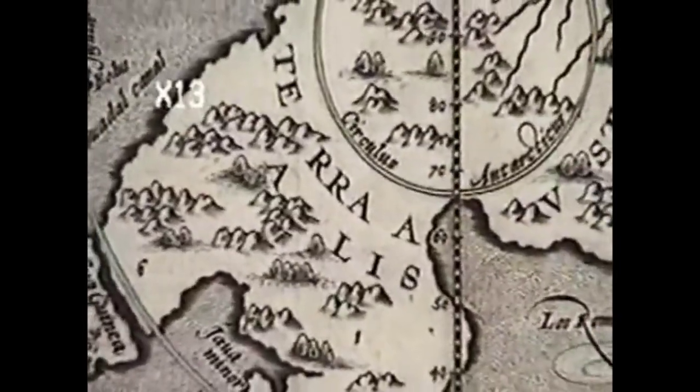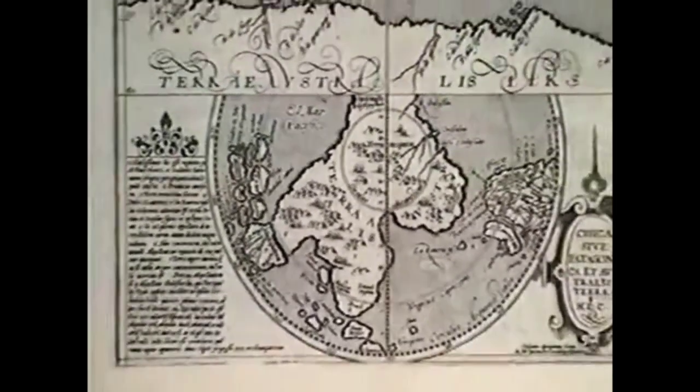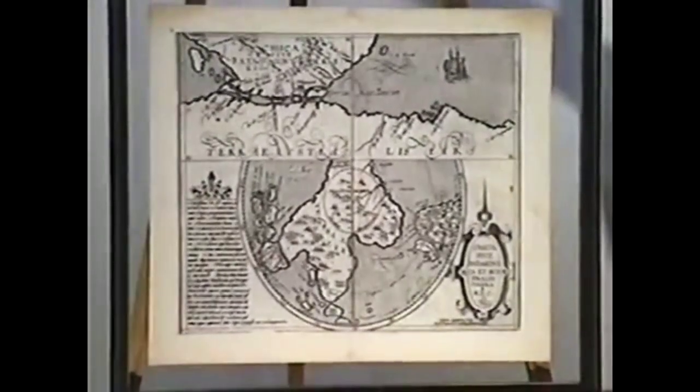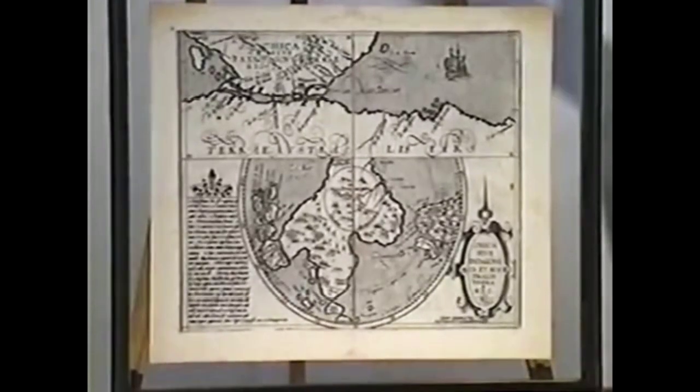Shortly after this map was pressed, engraved, printed, whatever you prefer, Matthias Quadus was banned by the church for a time from making maps. But we can see that he was not banned for more than 8 years.